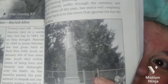Ooh, and here's a picture of her statue, if you can see that. Could you imagine seeing that turning? Not me. That would creep me out. Woo! That's creepy. Being buried alive.